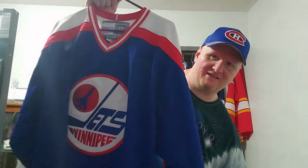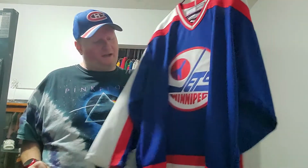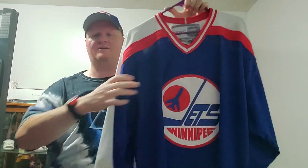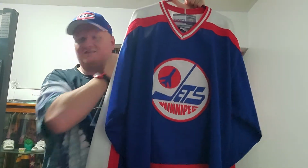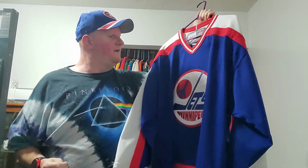Yeah, it's very cool. And this is another jersey. Honestly, I would love to see how this would look in an Adidas, just like the Rangers one. I'd love to see this in an Adidas, especially with the white background. It's another awesome look. The neckline is awesome, and again, you can't really go wrong.